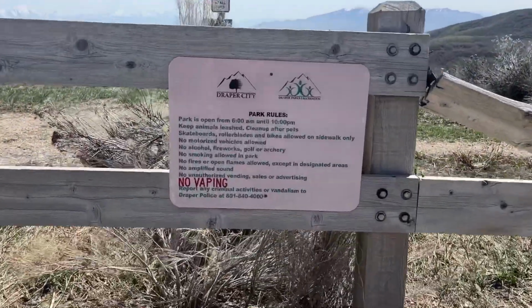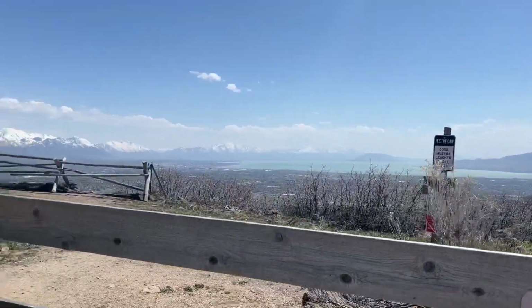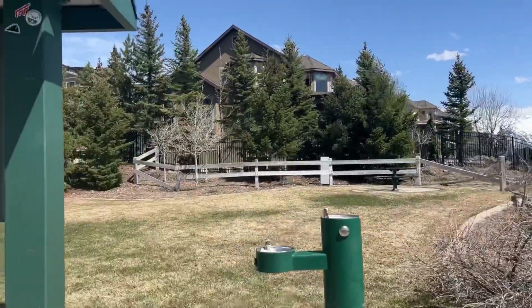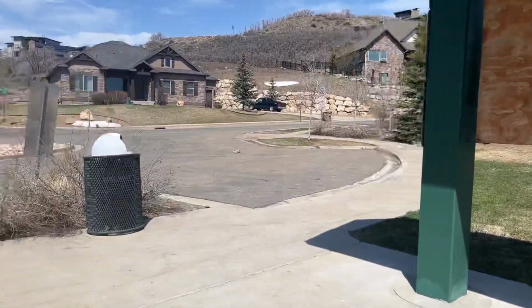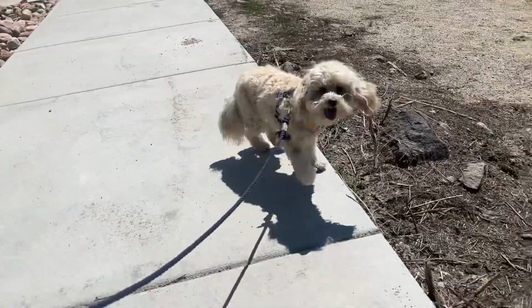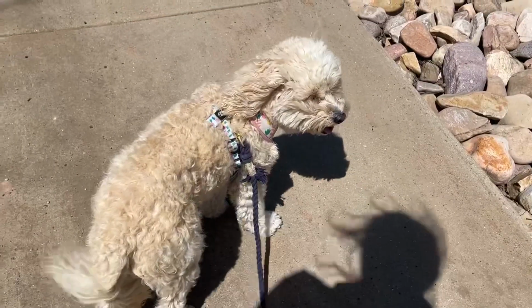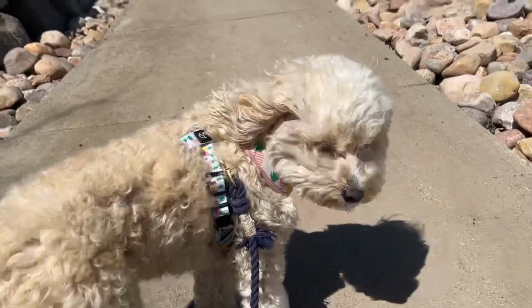Park rules, closes at 10 p.m. Just general rules. Again, you want to keep your dog on leash. There is a little water fountain and some trash cans in case you need them. And of course, that park back up the hill has restrooms all year round, so that's really convenient too.